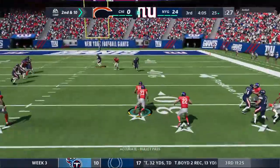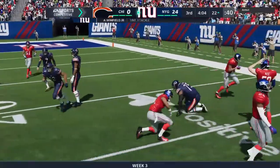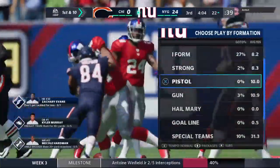Trying to fit it into Moore, but it's intercepted. Picked by Antoine Winfield Jr. And this one will be brought back to the 22.